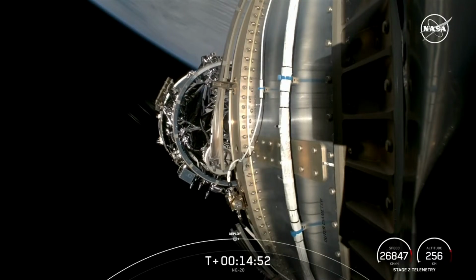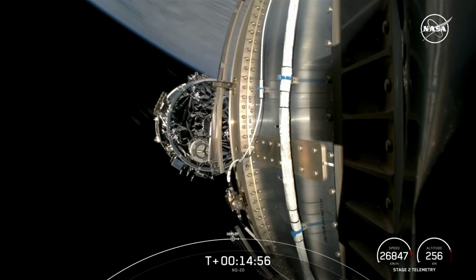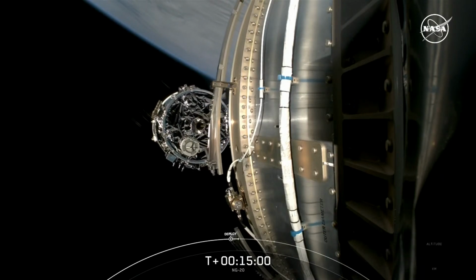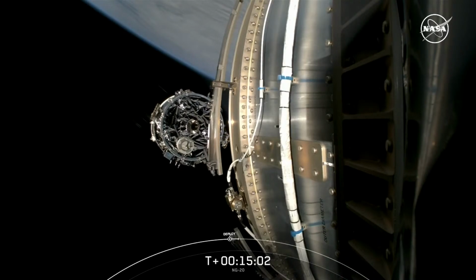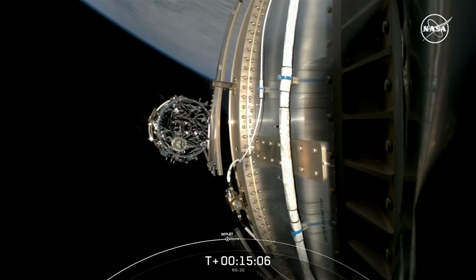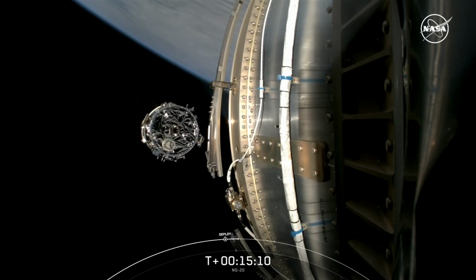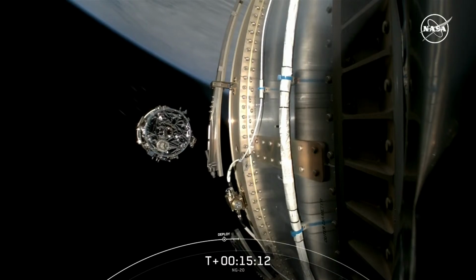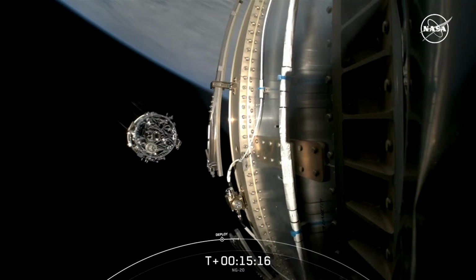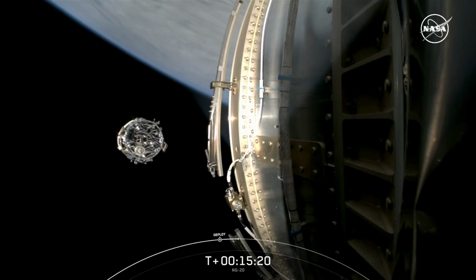And an incredible view. You can see the Cygnus spacecraft drifting away from Falcon 9's second stage, confirming successful spacecraft separation. The Cygnus spacecraft is now on its way to the International Space Station, expected to arrive in just under 40 hours at 3:20 a.m. Central Time. And that's going to wrap it up for me here in Hawthorne. Be sure to check out spacex.com/launches for a schedule of our upcoming missions.